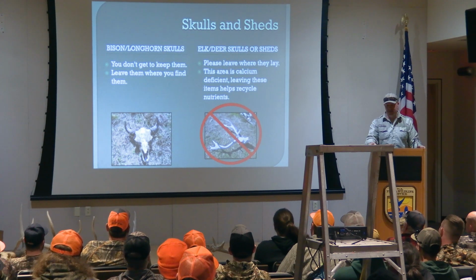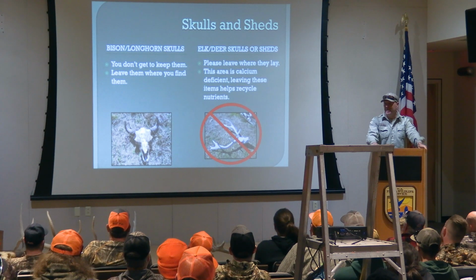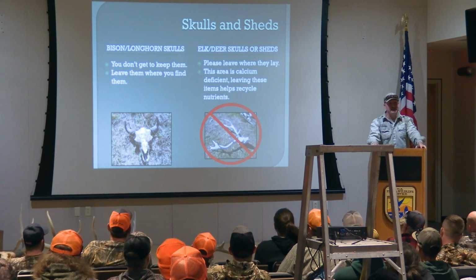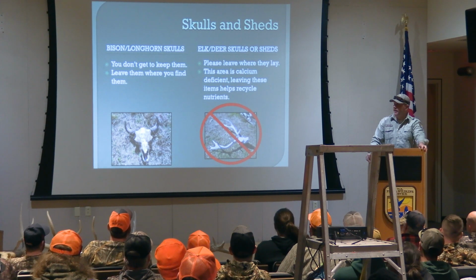You guys will see lots of sheds, bison skulls, longhorn skulls. You don't get to keep them, so don't pack them out with you. If you want to take pictures, check them out, by all means, you can do that, but don't stick them in your pack and try to sneak them out on the refuge. You don't get to keep any of that stuff if you come across it.